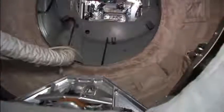It's floating through the airlock. Gets a little noisier in here. Now we pitch up 90 degrees. That's the back of the airlock, where when you do a spacewalk out of the shuttle, that's where you get out into the payload bay.